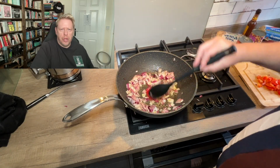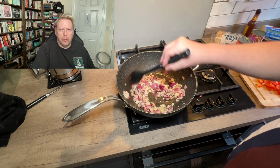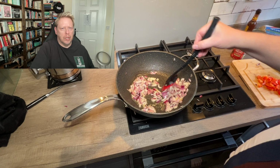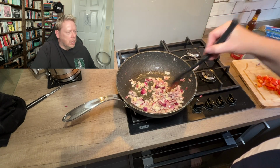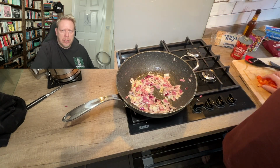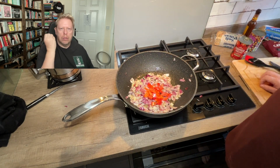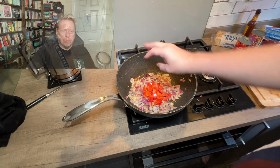Fry some onions, you say? That's an entirely unusual occurrence in my cooking. Anyway, get on with it. Onions, lovely, wonderful. Base of many things. Fry away. It's going to be a couple of minutes. Then throw in your chopped red pepper. And let's start the clock. 5 minutes.